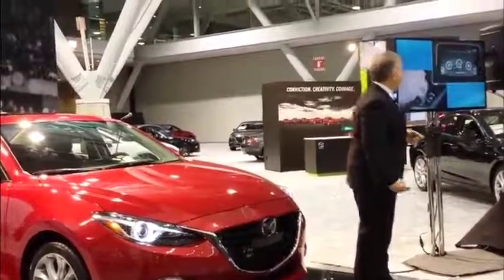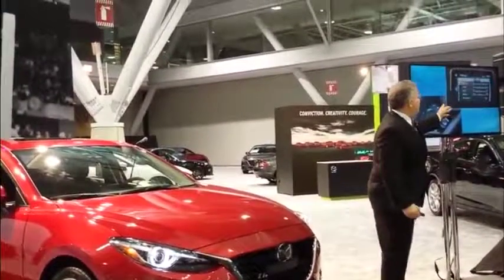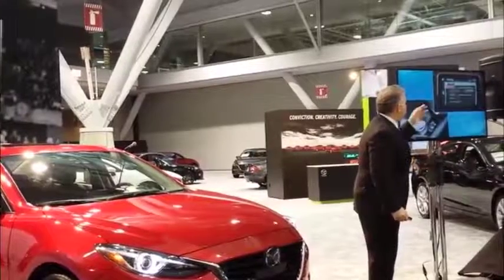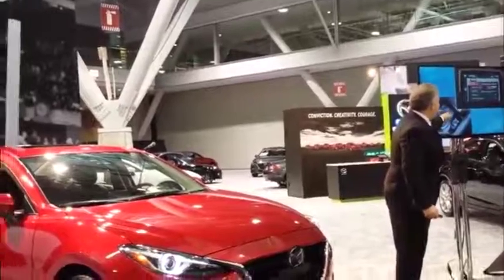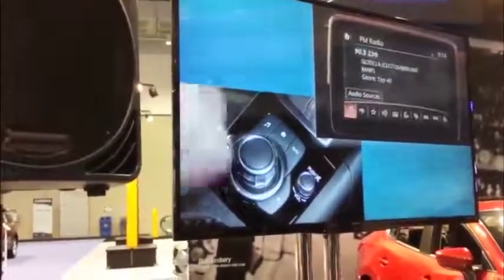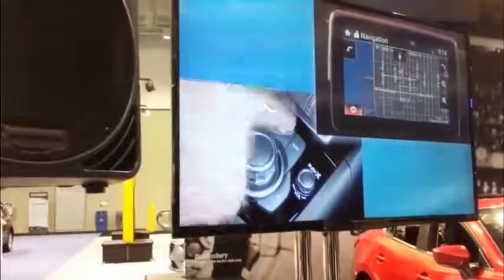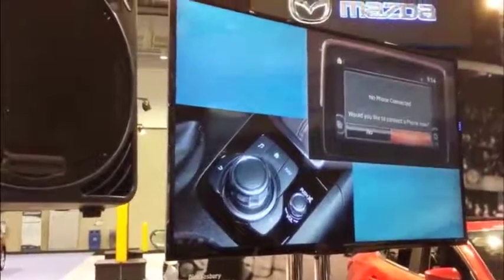Here are some examples of how the interface works. First thing you'll notice is we only have 5 sections, and the key sections are right there in the center. And then within that, you have those 3 key sections mimicked right here in those big static buttons. Very easy to get to. You can see he presses communication, he presses audio, takes him right to his audio source, presses Navi, takes him right to Navi. Presses the center button, which is the home button, presses enter on the commander, right there.